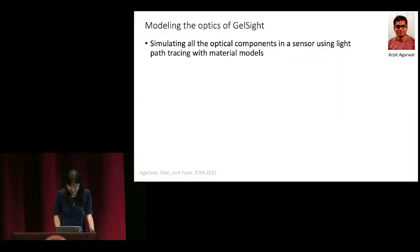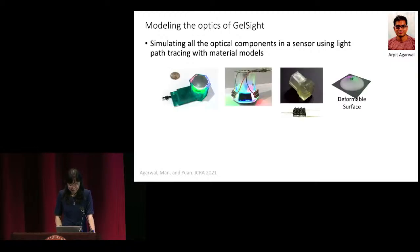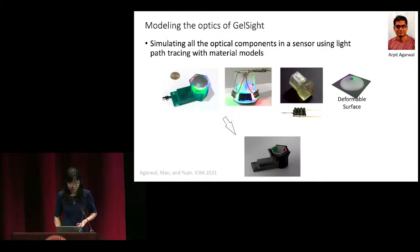My student, Arpit Agarwal, who is also sitting there, is trying to simulate the sensor based on the physical design of the sensor. In other words, he tried to disassemble our sensor, look into all these optical components, model each optical component, and reassemble them in the simulation environment and see how these components work together and form this image in the embedded camera.